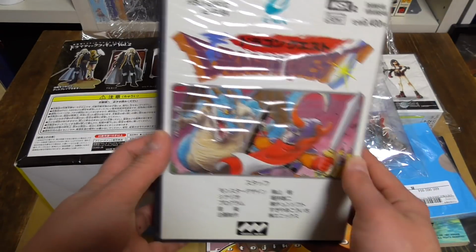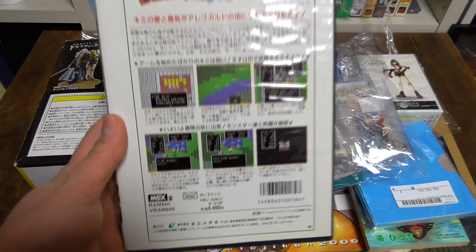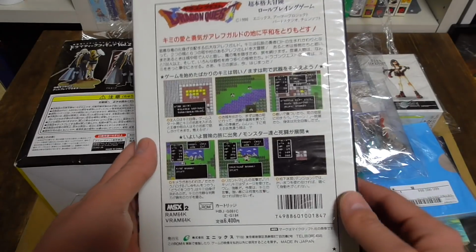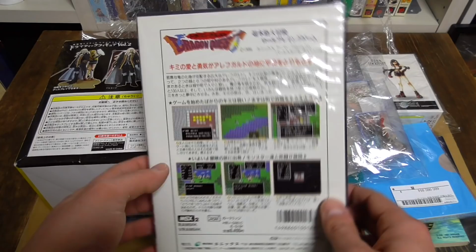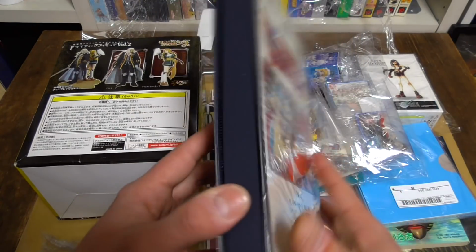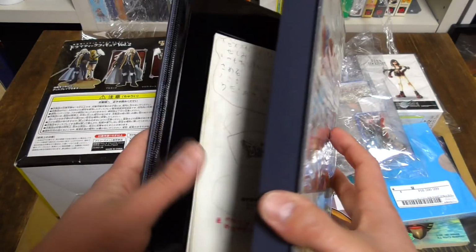People tell me that Dragon Quest is supposed to be better on the MSX than on the Famicom. I played a little bit of 2, and a game developer from Beep from back in the day told me, oh yeah, it's way better. And I played it, and because of the MSX scrolling, it was pretty rough. But I think it's just cool having this. Maybe there's some sort of benefit to having this.